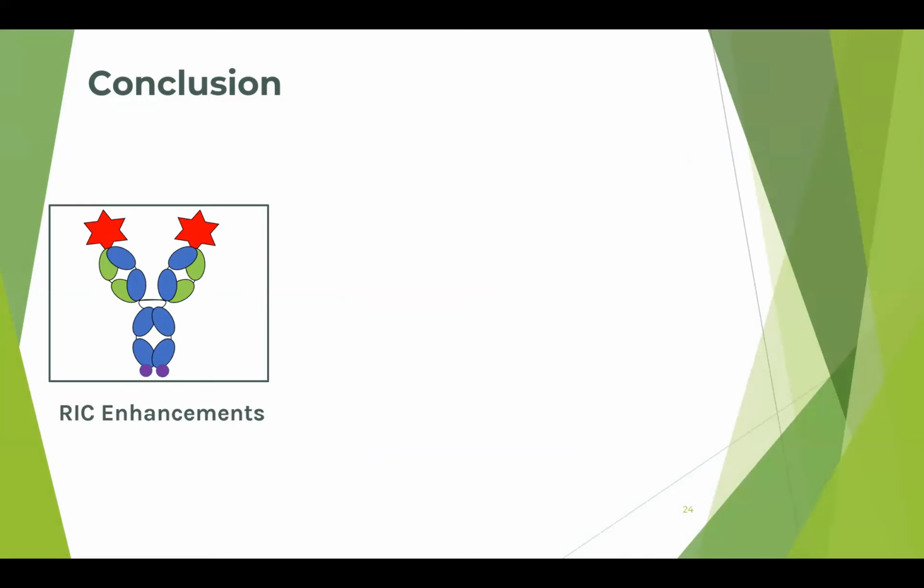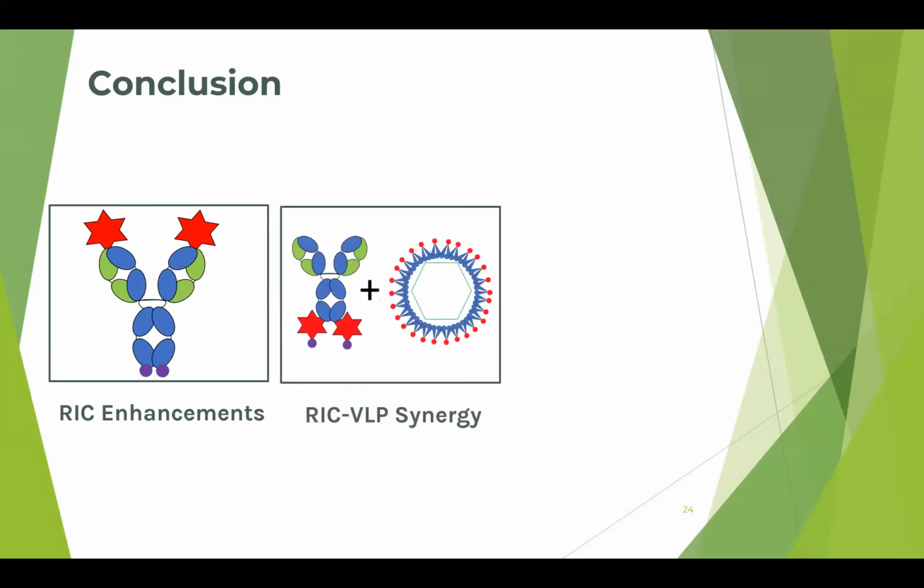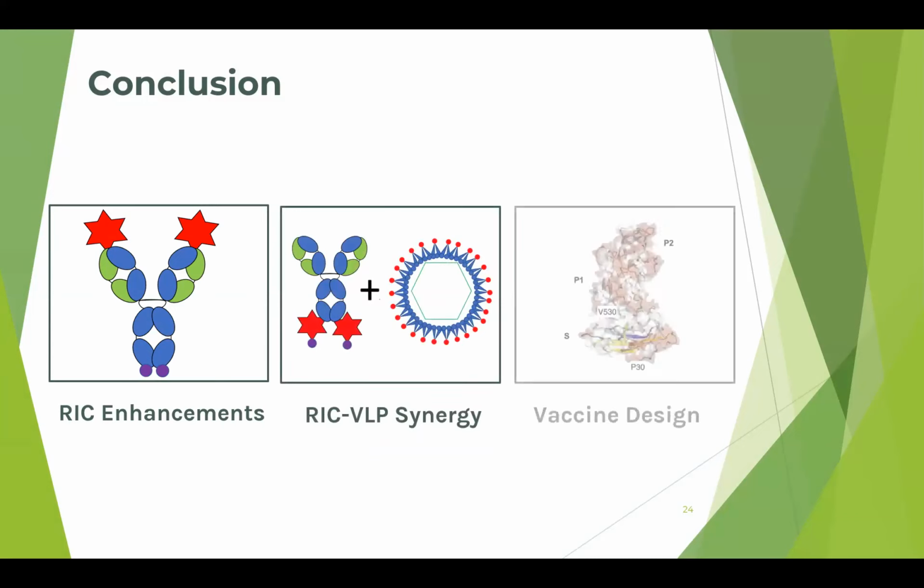First, enhancements to the RIC platform to increase its versatility. Next, the synergistic response that is seen upon the co-delivery of RICs and VLPs. And then finally, immunoinformatics in order to better design vaccine epitopes that can then be displayed on our RICs and VLPs.